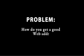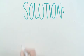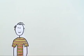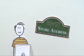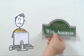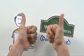How do you get a good web address and make sure customers can find you? Solution: follow these tips for creating and registering strong domain names. When customers want to visit a store, what's the first thing they need to know? The address, of course. It's the same when a customer wants to find your product or service online. If you don't have a web address, they can't find you. A good web address, also known as a domain name, is essential.